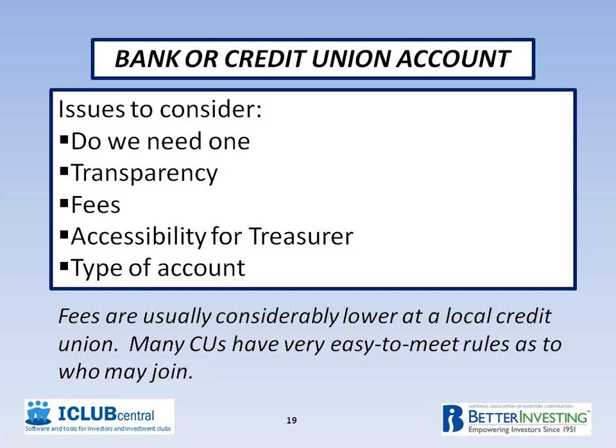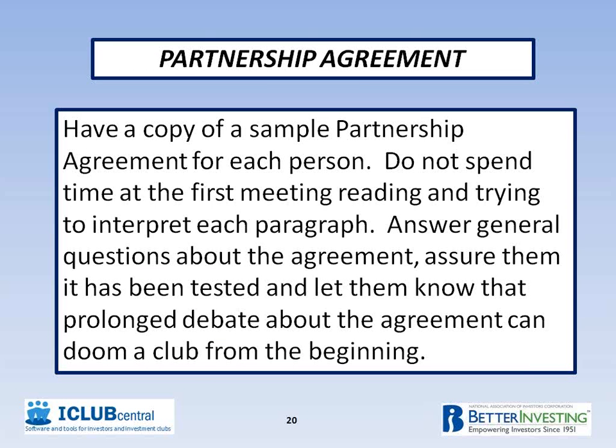But again, this is a decision that has to be made, and it has to be made relatively early on because you will be collecting capital contributions from your very first official meeting of your new club. The next thing we come to is the partnership agreement, and we can provide all types of sample partnership agreements for your group to use as a possibility.